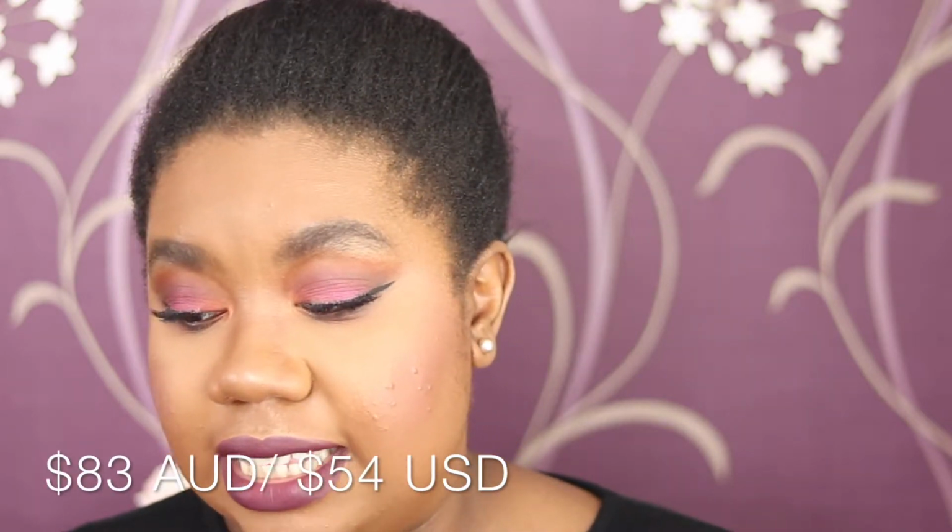Comparing it to the Naked palette, because I know that the Naked ones don't have as many shades, but in terms of their offerings, I think that's a reasonable one to compare it to, and the price range as well. The Naked palette here in Australia retails for 83 Australian dollars, and in the States they retail for 54 US dollars. So already the palette's more expensive. Naked palettes only have about 12 shades, and the amount varies. The majority of them are 1.41 grams, some are 1.31, so you just have to check. Altogether it worked out at about 15.6 grams.